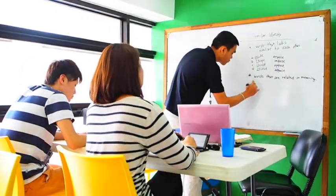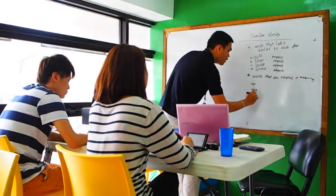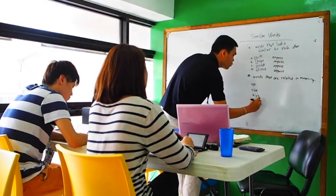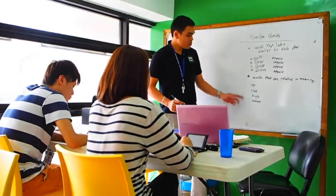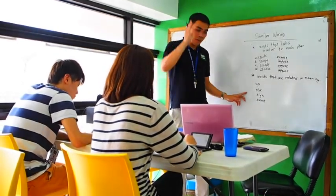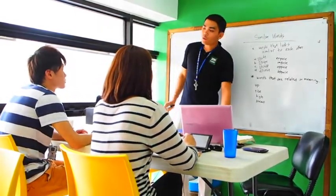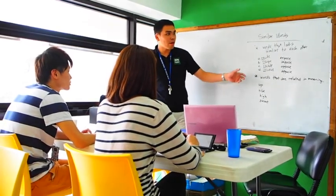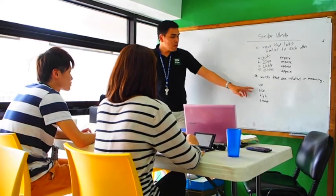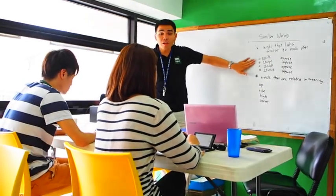What are the examples? Of course, for example, up, rise, high, and ascend. Probably up, rise, high, and ascend are similar. They're related in meaning because they mean up. Up, rise, high, ascend is going up. Therefore, they're related in meaning. But you have to be careful with the meaning because not all of them are similar in usage. Even though they are related in meaning, you must know the usage. In here, you must know the meaning. In here, you must know the usage in order to get the correct answer.